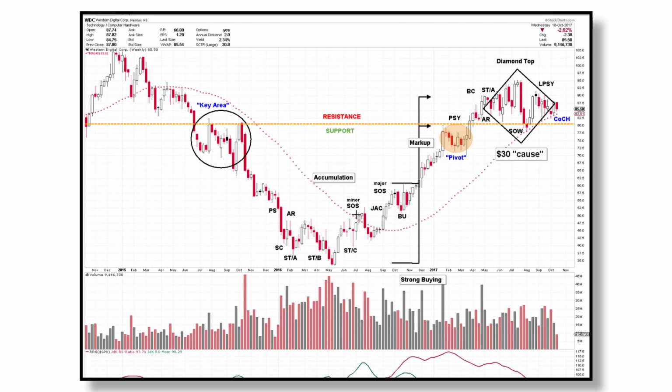And then we kind of break out above this key 40-week moving average. This is the 200-day simple moving average. I'm going to call that a minor sign of strength because we haven't quite traded above this pivot here where the preliminary support and automatic reaction is. We're nearing it, but it's not quite there. So we'll call that a minor sign of strength.